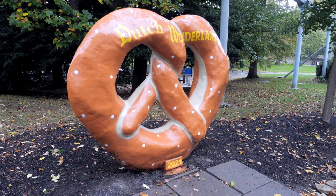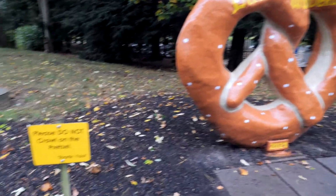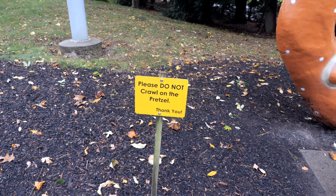Here's one of the better photo ops that I've seen in a while. A giant pretzel with the year on it. And please, do not crawl on the pretzel. Great warning. I love that this sign needed to be made.